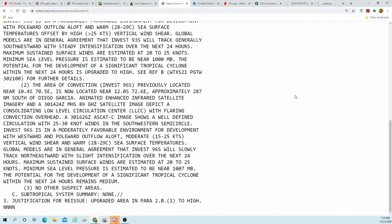Global models are in general agreement that Invest 96S will slowly track northeastward with slight intensification over the next 24 hours. Maximum sustained surface winds are estimated at 20 to 25 knots. Minimum sea level pressure is estimated to be 1,007 millibars. The potential for the development of a significant tropical cyclone within the next 24 hours remains medium. No other suspect areas.